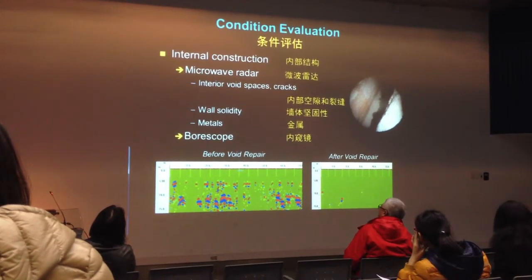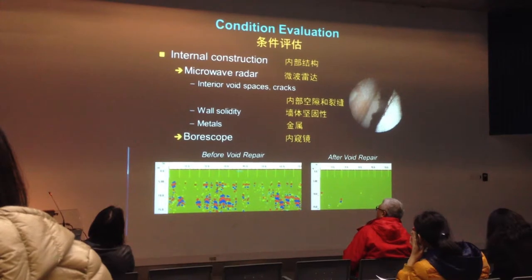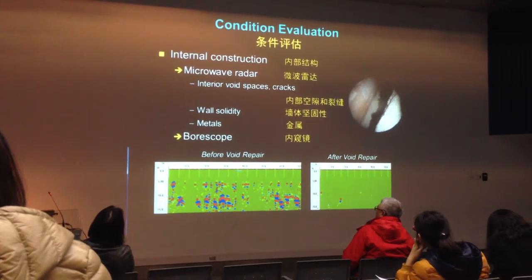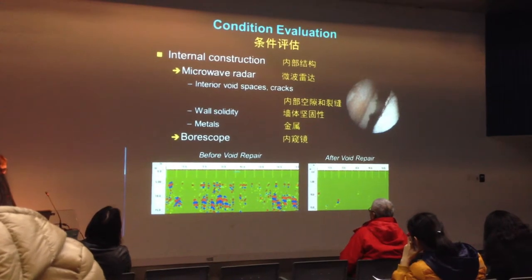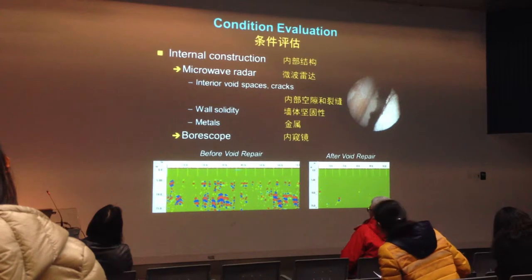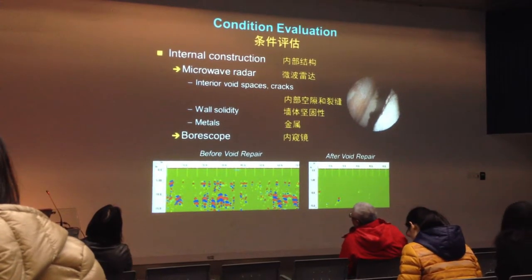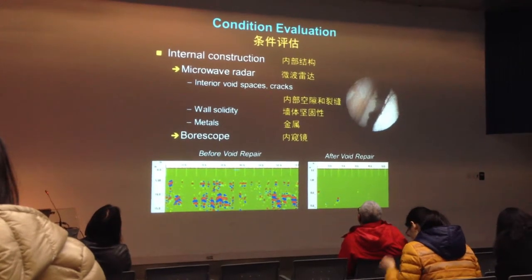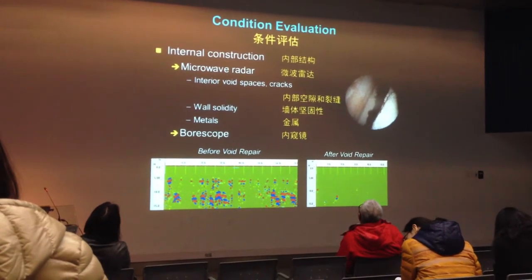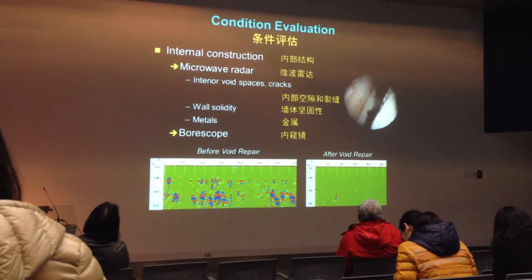So, in addition to radar, we sometimes use fiber optic techniques that allow us to actually look inside the wall with our own eyes. We may use borescopes or fiber optic video scopes to look inside walls. And the top right image here is showing the inside of a historic masonry wall. We see brick, mortar, and a void space that was detected with radar.